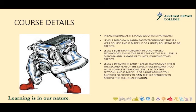And then we've got the level 3 diploma in land-based technology. This is the second year of the level 3 full diploma, but you have to have completed the first year to do this part. Again, it's made up of another 6 units, giving you another 60 credits to gain the 120 required to achieve the full qualification.